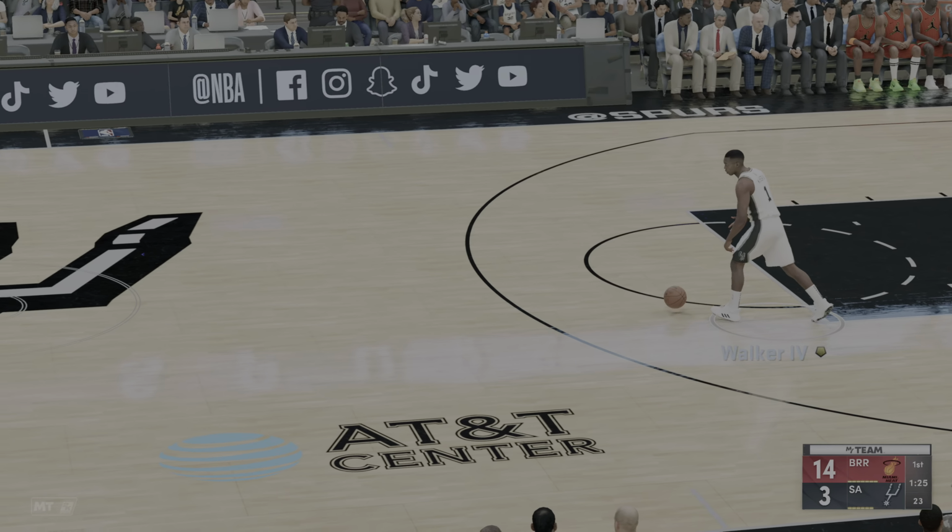Here's Eubanks. Abdul-Jabbar covering. Eubanks, the pass to Jones. And Forbes kicks to McDermott. San Antonio needs to get off a shot here. And they force the shot clock violation. Great team. Away team ball.